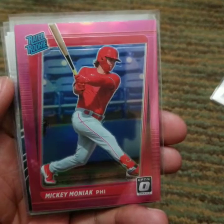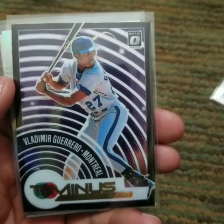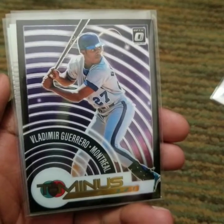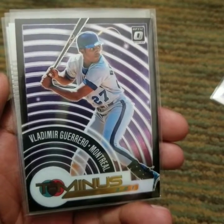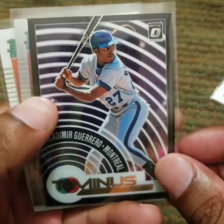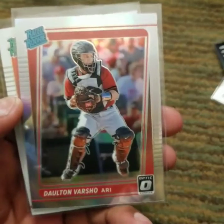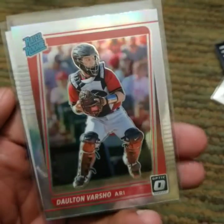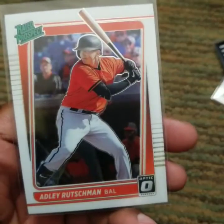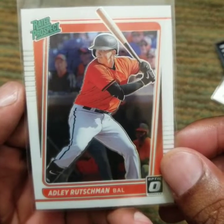Sticking with the Phillies, this is the Pink Prism rated rookie of Mickey Moniak. Got a bunch of these T-minus insert cards, but I'll just show you Vladimir Guerrero Sr. because he was my favorite of those cards pulled. And he was an amazing player. A Dalton Varsho silver foil hologram rated rookie. And last but not least was this Atlee Rutschman rated prospect card.